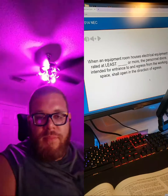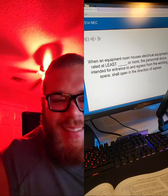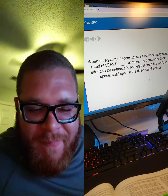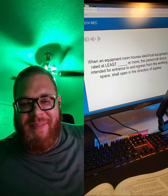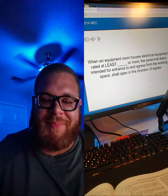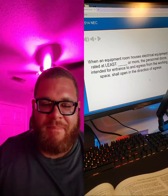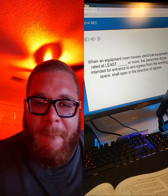When an equipment room houses electrical equipment rated at least blank or more, the personnel doors intended for entrance and egress from the working space shall open in the direction of egress. I know this off the top of my head because I call it every time, and I always help the GCs out: do not swing your hinges the wrong direction for this room, because your equipment is blank.